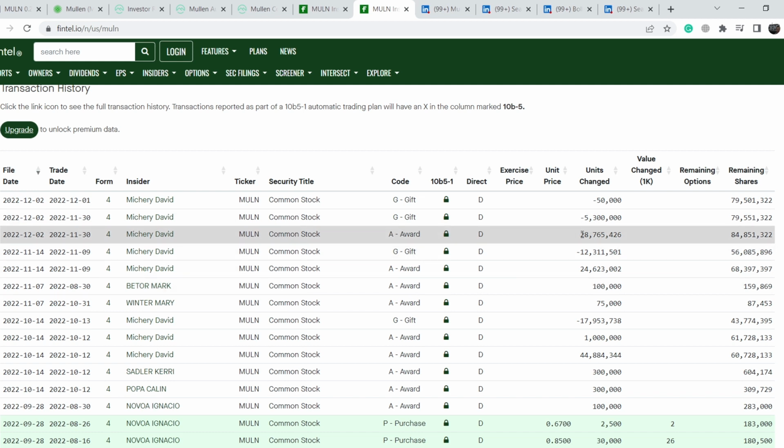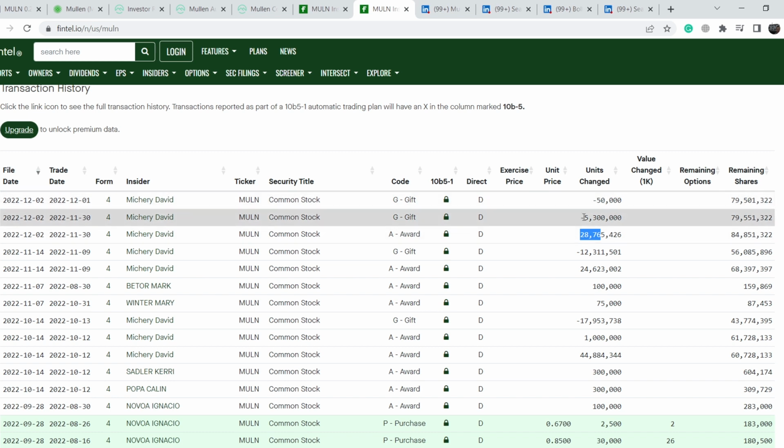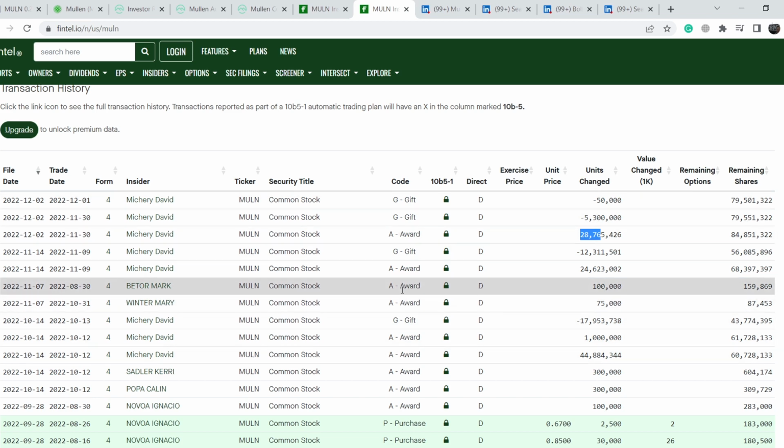As you can see, at the very beginning of December, just 2 days ago, he received 28.76 million shares, and he already gifted about 5.35 million shares to an unknown person. We don't know who the beneficiary of this gift is and what the next step with these stocks will be. Probably it might be sold, and this might be quite an interesting way to sell the stocks without notice to the SEC, basically.